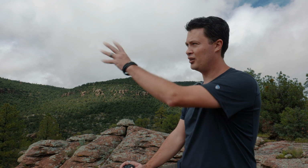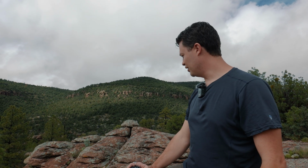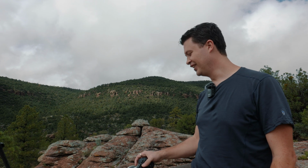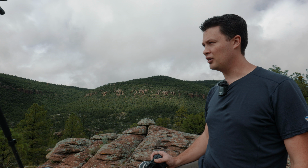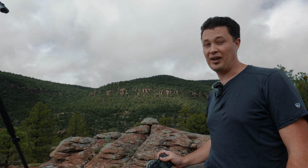Well, we made it out to one of my favorite lookouts for the Gila area, and we were just on the road over there. Now it's all moving away. It came and it went. Those were some gnarly, I've never seen waterfalls like that before, just coming off the sides of the mountain. I've seen it flood pretty good here. I mean, it does do that a lot, but that was gnarly.